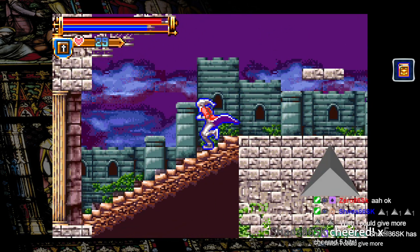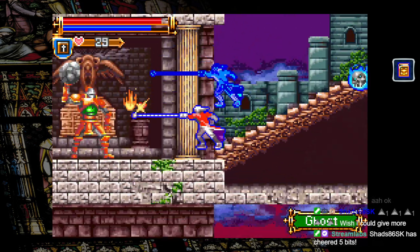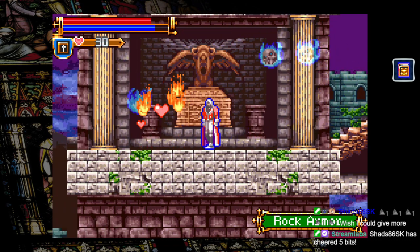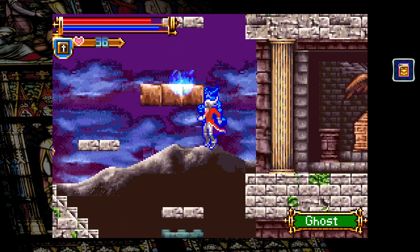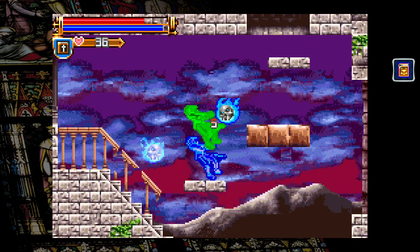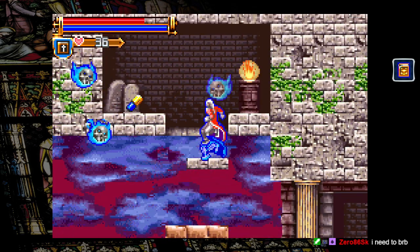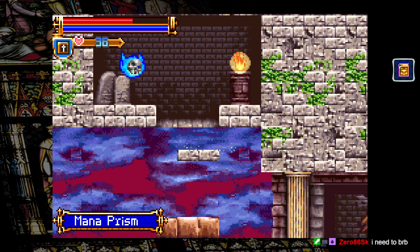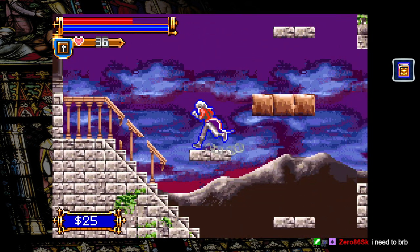Wish you could give more. It's fine, Shads. You could give nothing and you'd still be just as welcome to be here and hang out. But I do appreciate the 5 extra bits, man. Need to be RB? Alright, Zero.